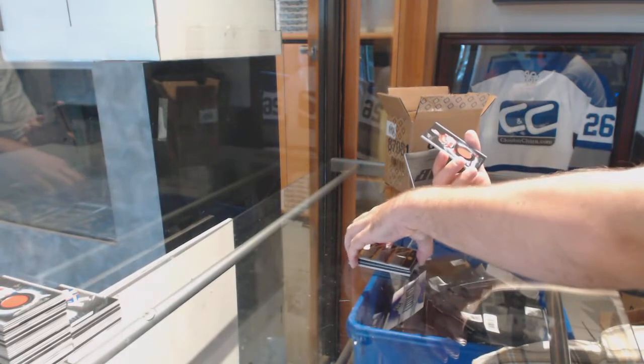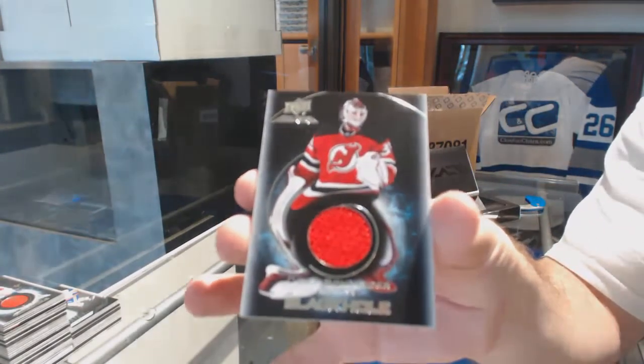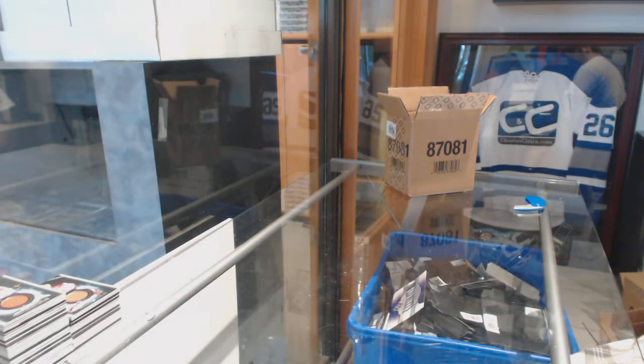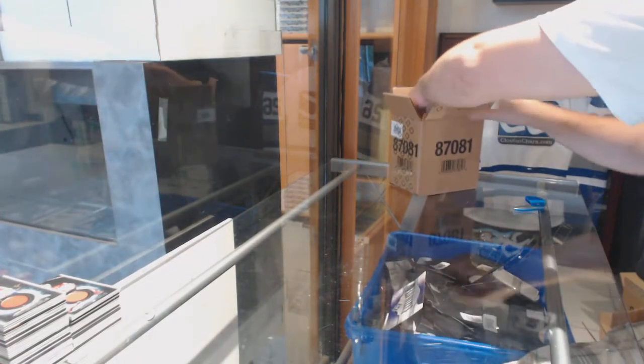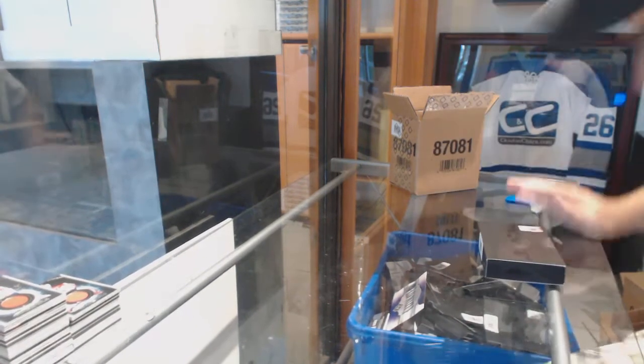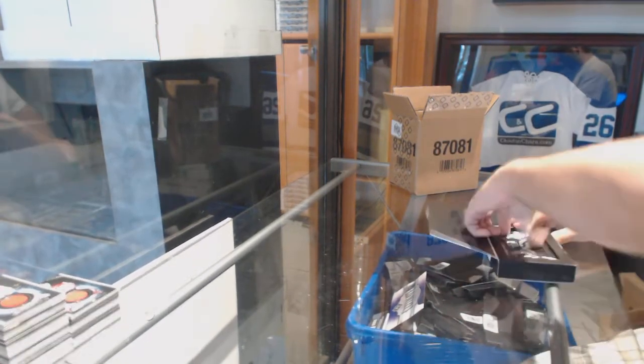And, holy geez, New Jersey. Black Hole, Corey Schneider. That's hilarious. That was, I think, almost every card except for the Kopitar. It was the Devils' box. Well, somebody who's a Devils fan in the group break would have loved that.